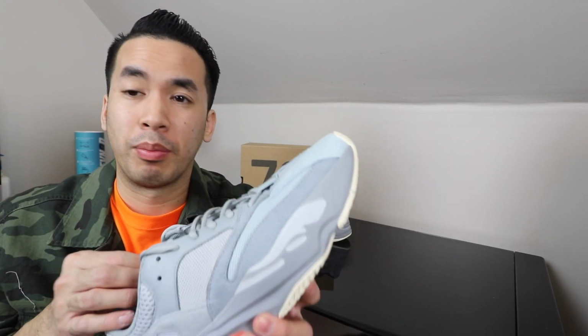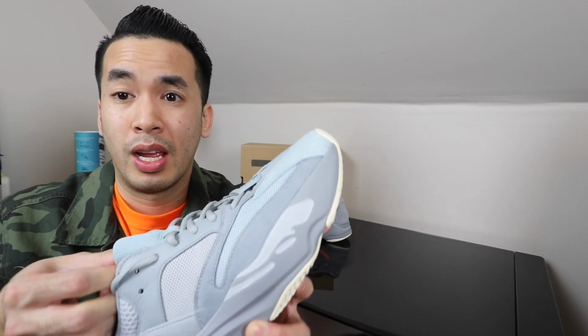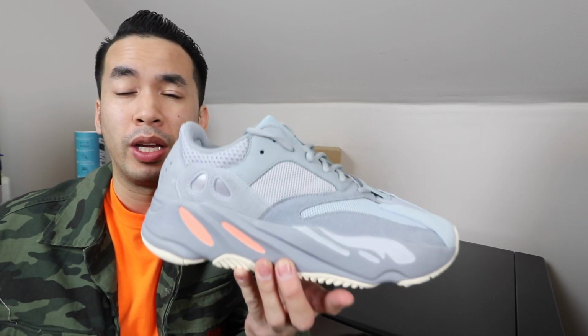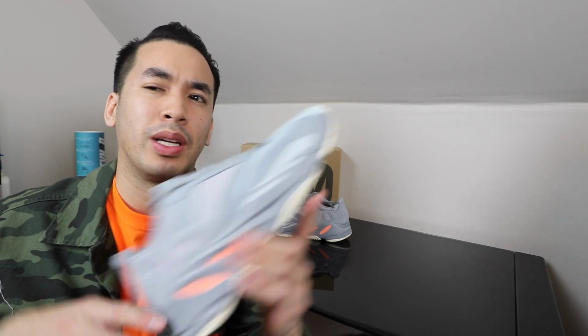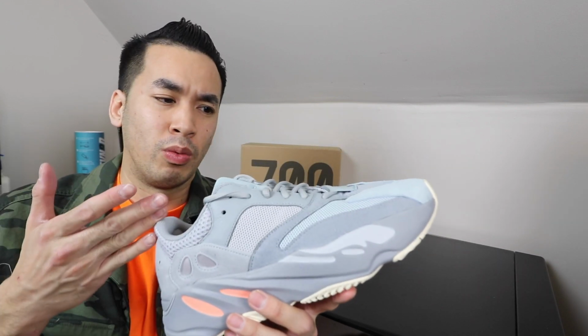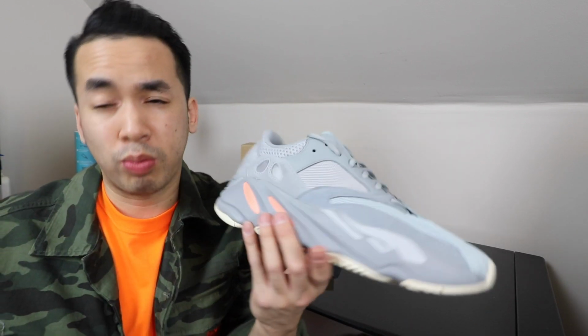Hopefully we'll see that. The missus really wants these, so I'm not trying to show her these because she wants a pair of 700s. And I think these things are dope, man. This is probably the second best colorway of the 700s that have been releasing so far. I don't know, it's either this or the Statics. But the Statics is a V2. This is a V1, so I guess I kind of want to put it in that category. But if you want to go for just 700s, V1 or V2, this is still probably going to be my second favorite one.